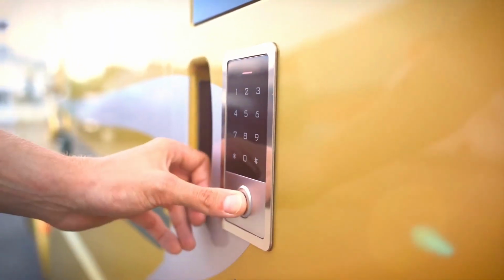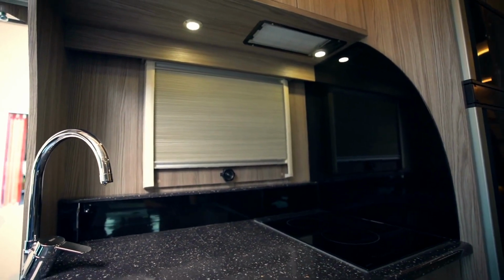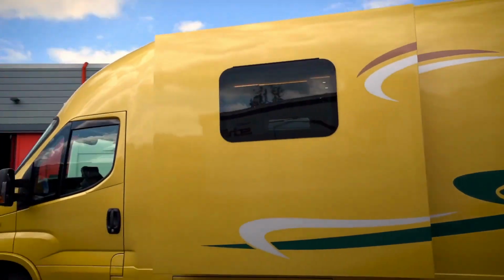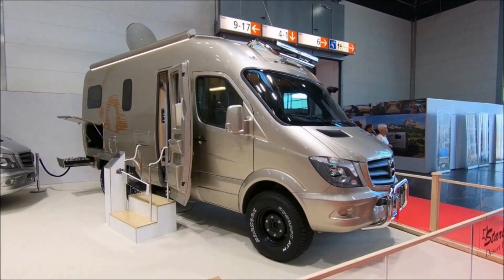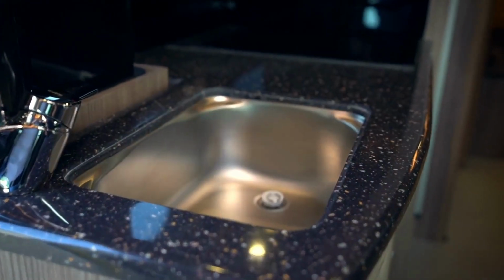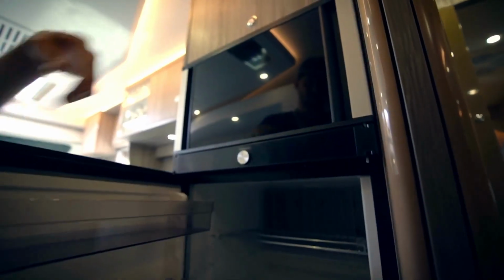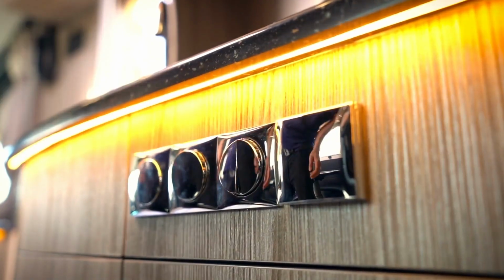Number 10. Starliner SL25. The Starliner SL25 embodies a new era of luxury and innovation in the realm of motorhomes. Its interior showcases a harmonious fusion of sleek design and practicality, hinting at the advanced features within. The motorhome redefines spacious living, with the interior expertly crafted to maximize comfort and functionality. From inviting lounges to fully equipped kitchens, comfortable sleeping areas, and modern bathrooms, every aspect of the interior exudes a sense of opulence.